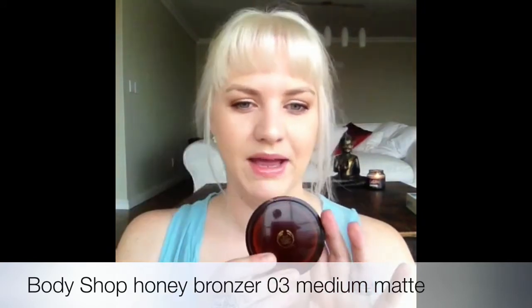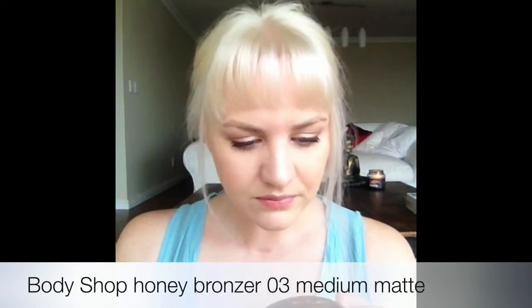And lastly, on makeup, I have pretty much every day been using the Body Shop honey bronzing powder in the shade medium matte. There's something about the color that's not too orange. It doesn't look fake, it just really does look natural. It's so easy to blend and apply. It's slightly less orange than the Guerlain bronzer that has been a previous favorite of mine.